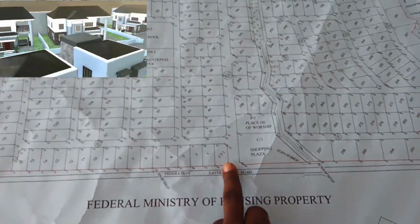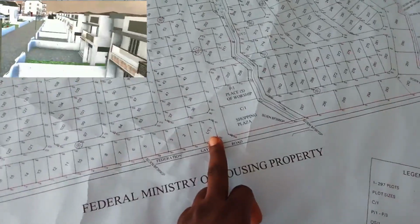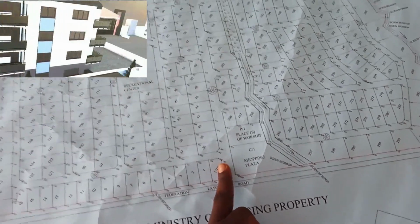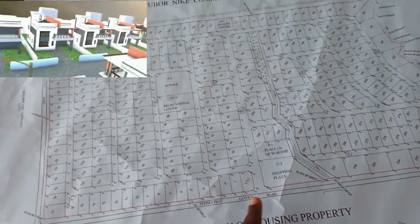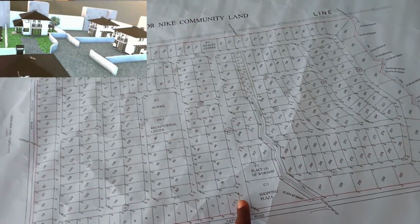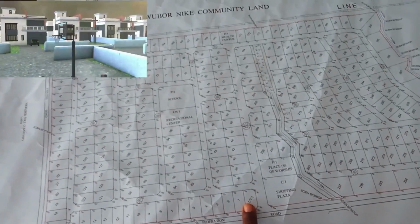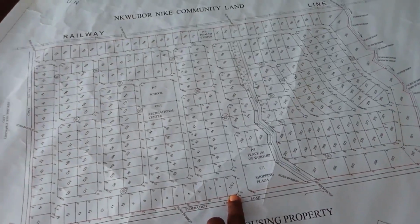Then the plots on the left-hand side. Next to the gatehouse is a plot reserved for the situation room or control unit. From this building, the entire activities in the estate will be monitored. We are running CCTV cameras around this entire estate, so from this control unit, the security personnel charged to man this estate will always know exactly what is happening at every point in this estate. So when we talk about security in Graceland Estate, it is top notch.